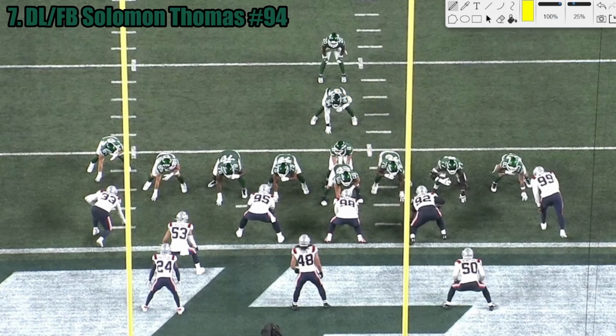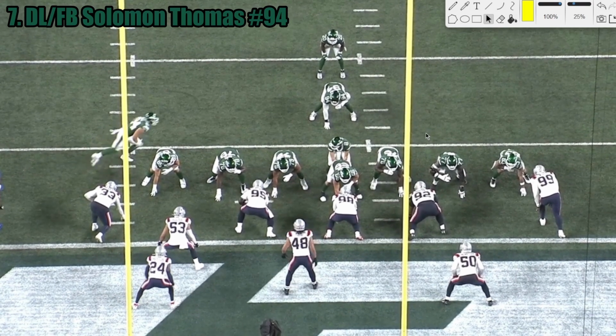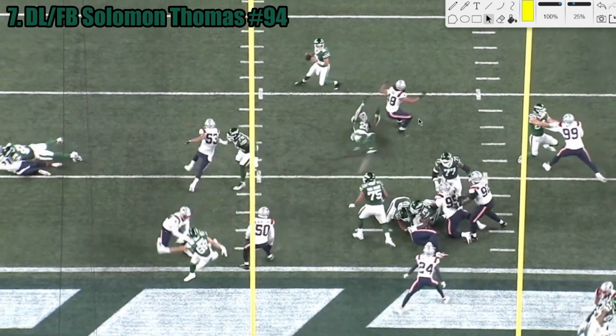Maybe that's too woke for you. You know, the woke fullback media trying to claim guys that aren't fullbacks. I see people complaining about that on Twitter sometimes. Touch grass. This is a fullback. We need the numbers. I'm taking Solomon Thomas on this play. He's a fullback, and he buries 21.